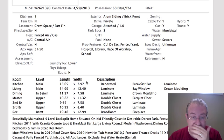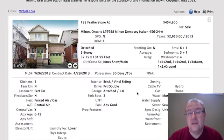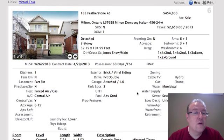Renovated kitchen according to the description. Now we all know what that can mean. There's varying levels of renovated. Laminate floor. The master has parquet, but then the other bedrooms have laminate floors. So usually the mix of flooring generally doesn't mean good things to me, but you can see what happens here. And I would say once the photos come up, either way, I don't think this one's going to last just because of the price point.